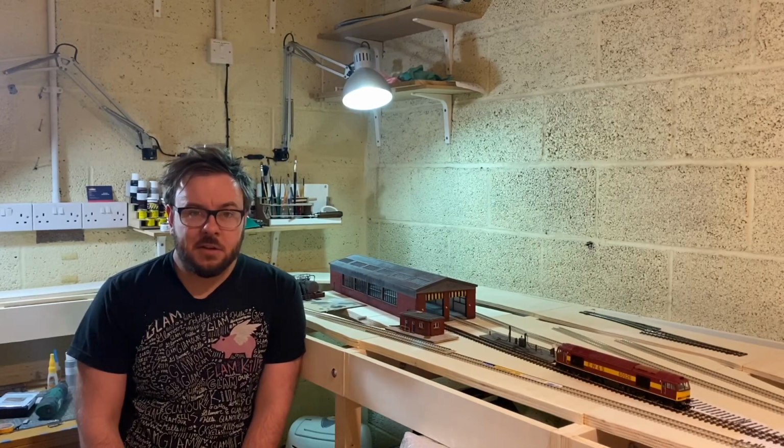There's been a fair bit going on at the layout since the last one in March. Made real progress, and hopefully that will continue through May, and we'll be getting to a point where we'll be close to getting some trains running, but we're still a fair way from that, so you'll have to forgive me for any running shots that might be a little bit older during this video, but there's been a fair bit of things to bring you up to date on.